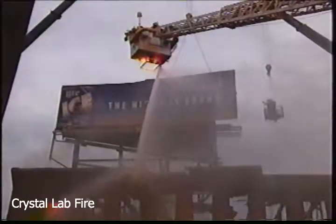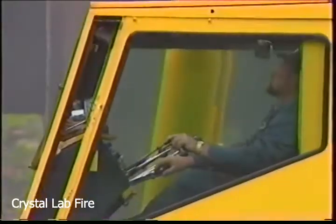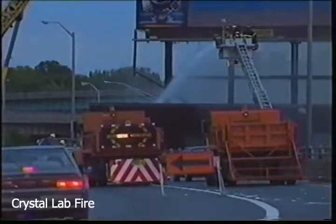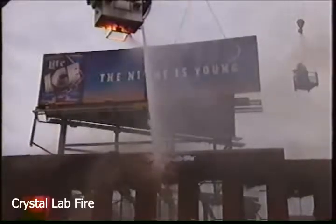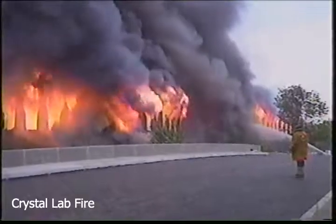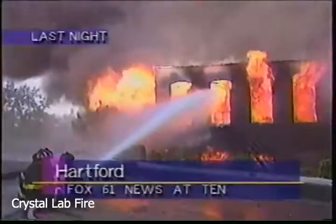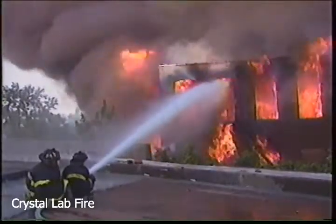A crane rips down the billboard that stood on top of the old Crystal Lab factory. Officials are not taking any chances on the sign tumbling onto Interstate 84, which runs right next to the building. The billboard was also blocking the path for firefighters. Well, we figure if we get the billboard down, we can get closer in and extinguish the remaining small elements of fire we have. The former filter factory went up in flames fast and furious last night, taking all 11 of Hartford's fire companies to fight it.